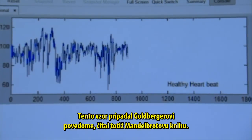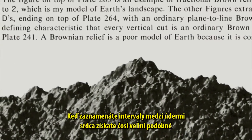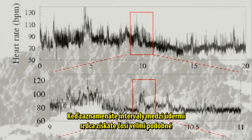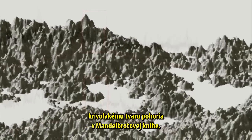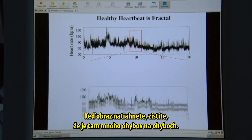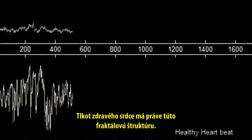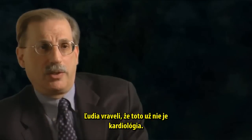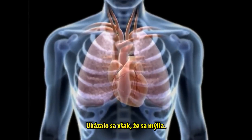The patterns looked familiar to Goldberger, who happened to have read Benoît Mandelbrot's book. When you actually plotted out the intervals between heartbeats, what you saw was very close to the rough edges of the mountain ranges that were in Mandelbrot's book. You blow them up, expand them, you actually see that there are more of these wrinkles upon wrinkles. The healthy heartbeat, it turned out, had this fractal architecture. People said, this isn't cardiology, we do cardiology if you want to get funded. But it turns out it is cardiology.